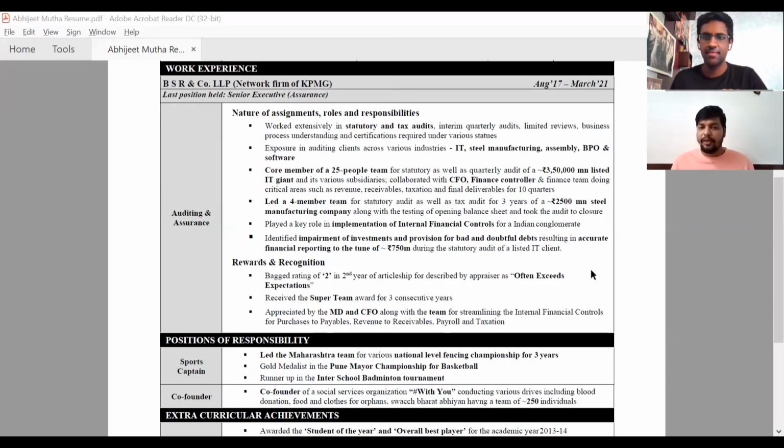So this is something you should highlight if you have done it. But there can be cases where you have not got exposure to lead a team or something like that. In that case you can always say that you might not have led the team, but you might have led some independent part of it. So maybe you were the only one who audited revenue and receivables.